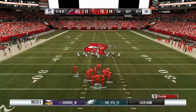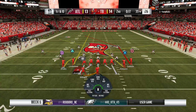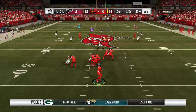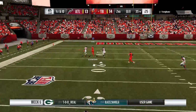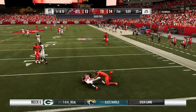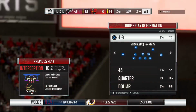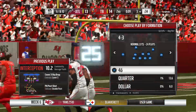Final 17 seconds of the half here as they come up to the line, 1st and 10. On play action, Winston going up top. Into double coverage, and it's intercepted. Isaiah Oliver with the INT. And his guys have got it back at the closing stages of the first half.